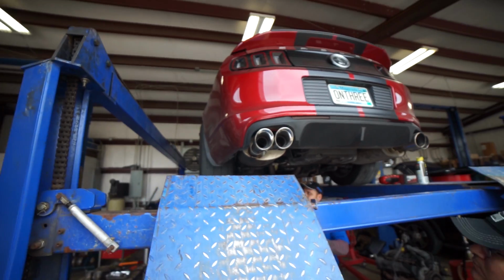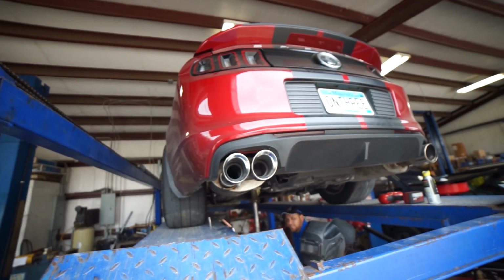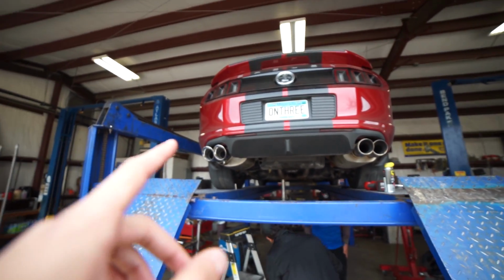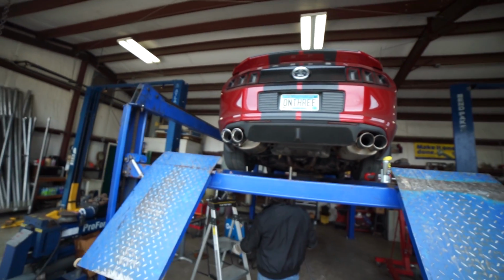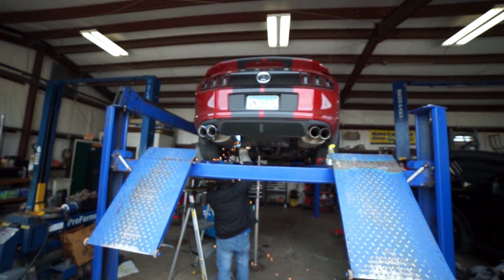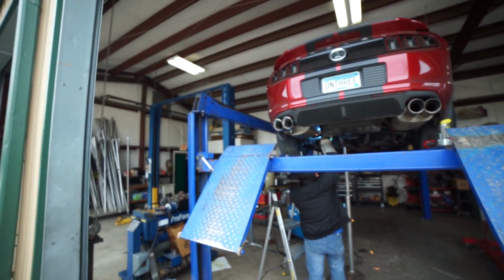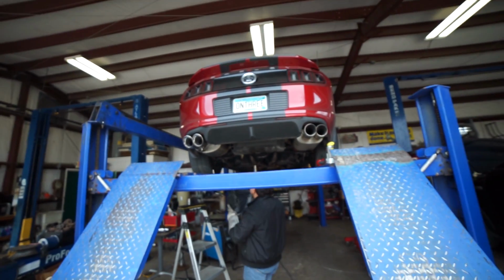Oh my gosh, those tips look amazing. Bro, those tips look so dope. You can already tell the difference in the tips. Can you see it? Yes, they look better. Corsas look better, huh? Yeah, because the top is pointing and these are just round. I feel like those have more style. Of course.